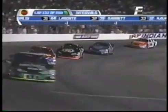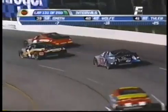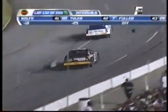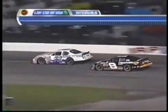Ralph, how about Tony? Well, he's a little loose right now, guys. They put one round of wedge in the right rear on the car, put more tires and fuel, but the 33 right now is a little loose through these corners. All right. Well, the problem for Tony is he may not get another crack at pit road between now and the checkered flag in this race.